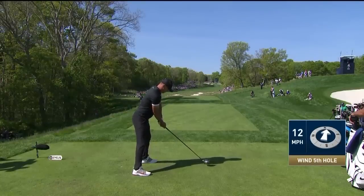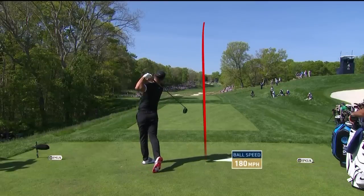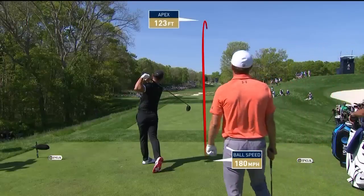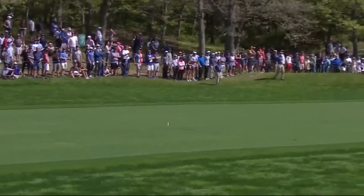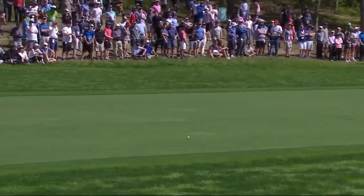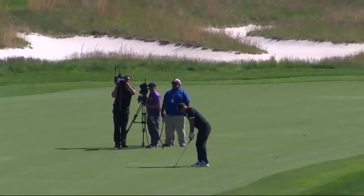Pretty strong helping breeze right here. 11, 12 mile per hour. My goodness. Well, he holds the finish so long, and I would have to say that's a look of admiration. Now 142 yards for Brooks Koepka.